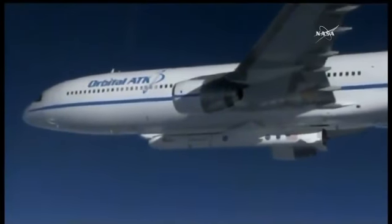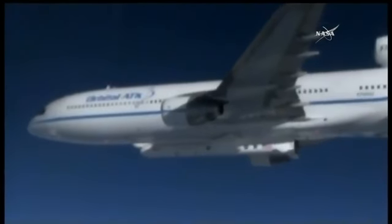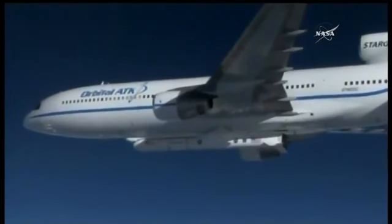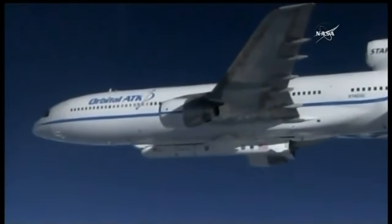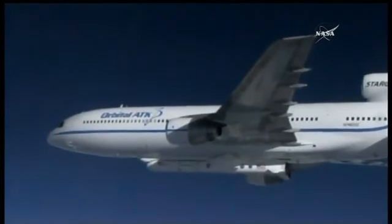This is Pegasus Launch Control, T-minus 26 minutes, 23 seconds and counting. The Pegasus rocket that we see there is 58 feet long, 4 feet in diameter with a 22-foot wingspan. All three stages burn solid propellant, and the total weight of the Pegasus underneath the L-1011 is 50,990 pounds.